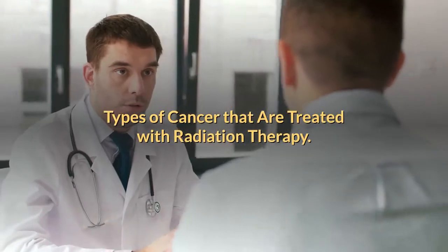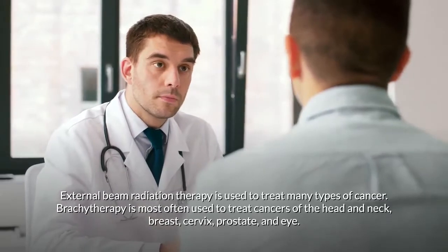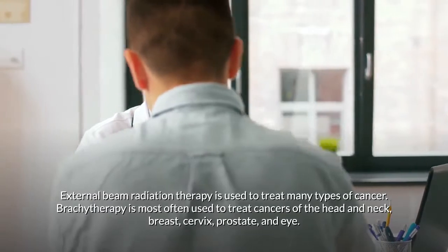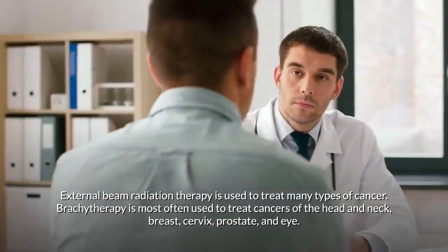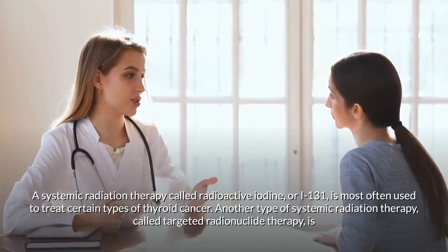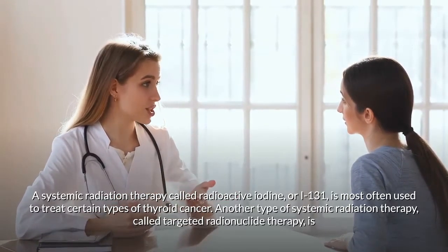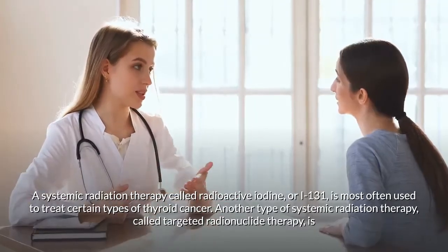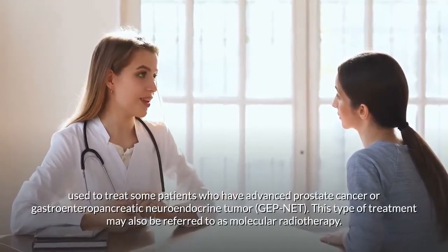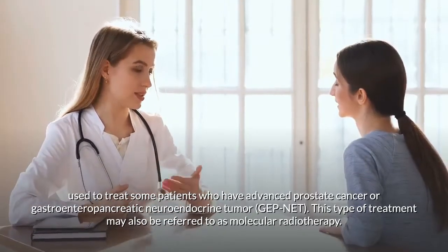Types of cancer that are treated with radiation therapy. External beam radiation therapy is used to treat many types of cancer. Brachytherapy is most often used to treat cancers of the head and neck, breast, cervix, prostate, and eye. A systemic radiation therapy called radioactive iodine, or I-131, is most often used to treat certain types of thyroid cancer. Another type of systemic radiation therapy, called targeted radionuclide therapy, is used to treat some patients who have advanced prostate cancer or gastroenteropancreatic neuroendocrine tumor, GEPNET.